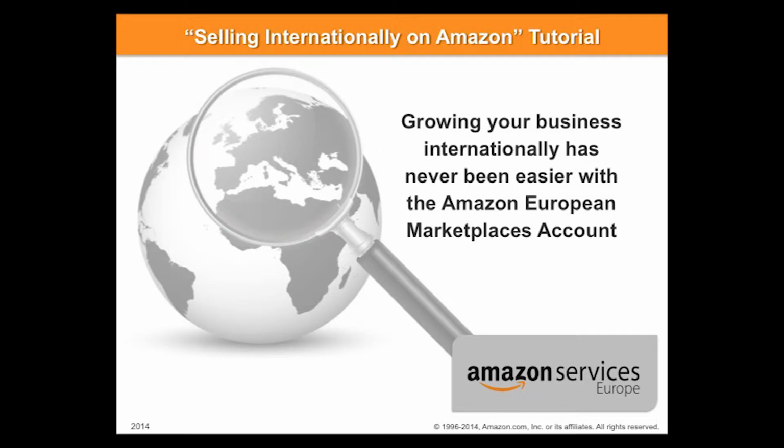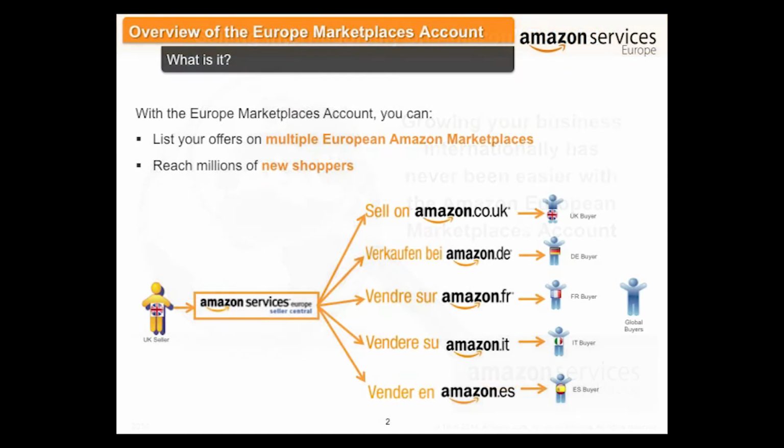After that, we will explain a tool now available to help you sell your products quickly and easily on the other European Amazon websites. What is it? Your first question might be, what is Amazon's European Marketplaces account? The European account allows you to sell your products on all of the Amazon European websites from your existing seller account. Instead of using a different SC account on each marketplace, you can use a single one.